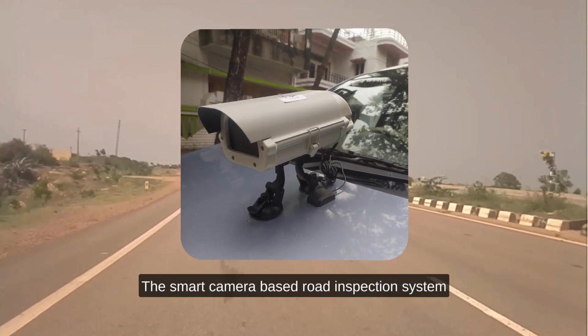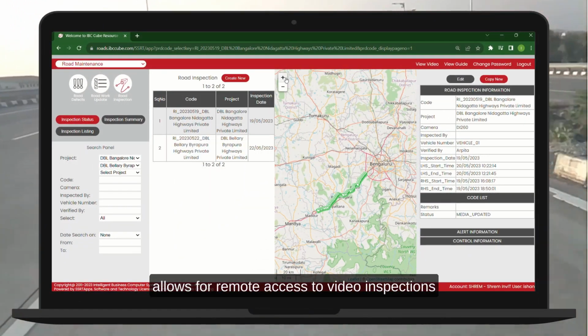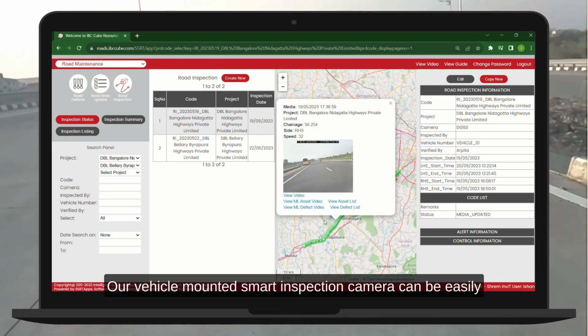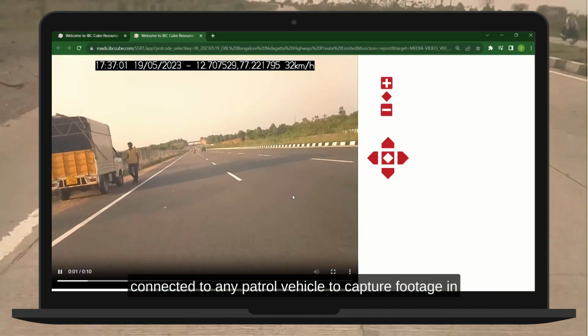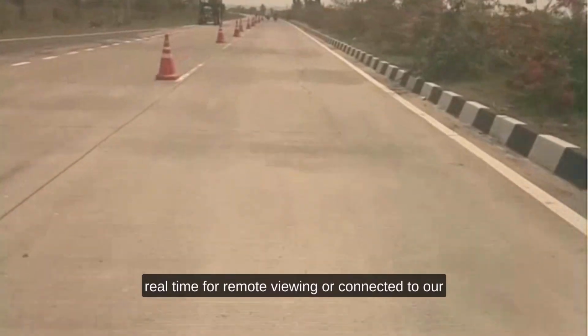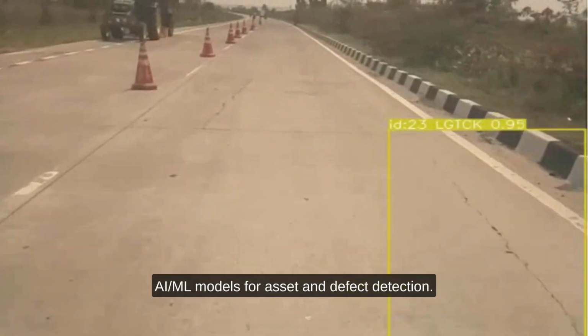The smart camera based road inspection system allows for remote access to video inspections of all projects on a single portal. Our vehicle mounted smart inspection camera can be easily connected to any patrol vehicle to capture footage in real time for remote viewing or connected to our AI/ML models for asset and defect detection.